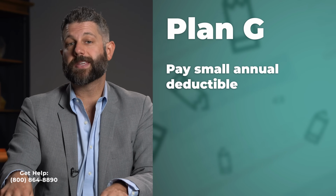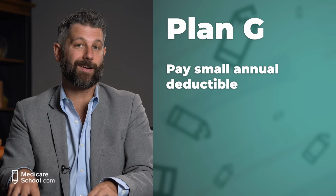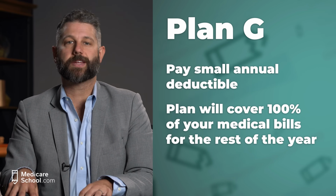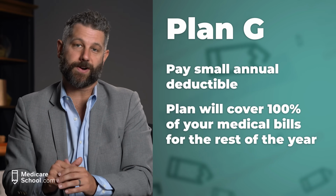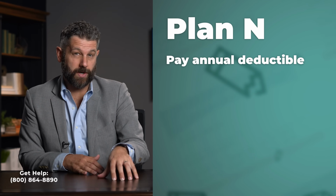So as long as you are seeing a provider that accepts Medicare and are receiving services that are covered by Medicare, then after this small deductible is met, the plan will cover 100% of your medical bills for the rest of the year. Now on Plan N, you will still have to pay the annual deductible of $240.